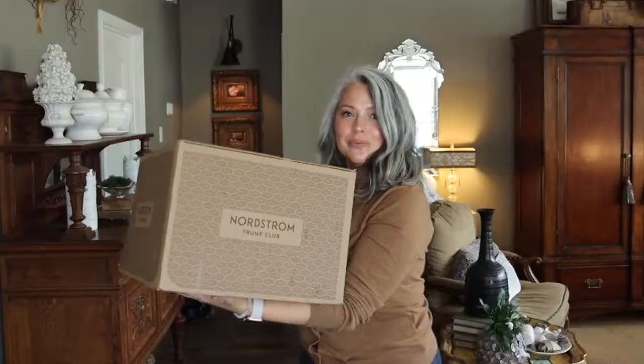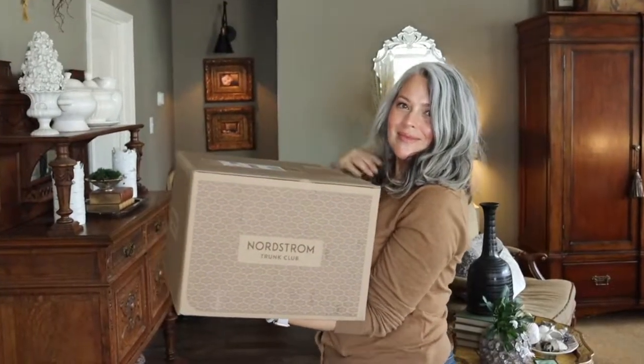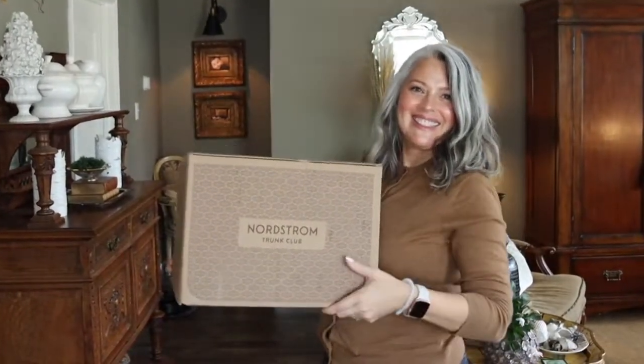Hi everyone. Today we're going to look at my newest Nordstrom Trunk Club box. I received it a few days before the end of the year. I had requested some layering pieces for the colder months that are ahead for us here in Texas. Usually January, February, we have a couple of colder days. They put a little set together with different layering materials. We'll see what they come up with.